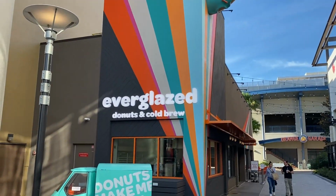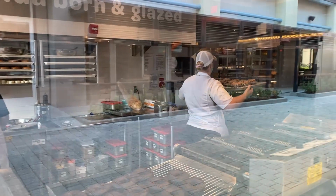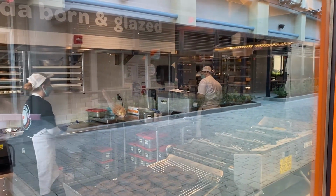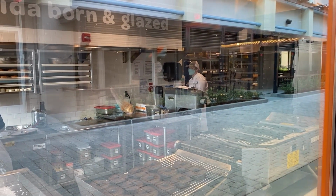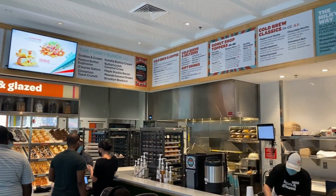First, let's talk about Everglazed Donuts and Cold Brew. It's located in Disney Springs, and it is a one-of-a-kind concept store. There are no other Everglazed in the entire United States. It's actually owned by the Millennium Restaurant Group. This is the same group that owns Splitsville Lanes, which is right across the street from it. It's the only place you can get these Everglazed donuts, so you've not been able to experience them anywhere else.